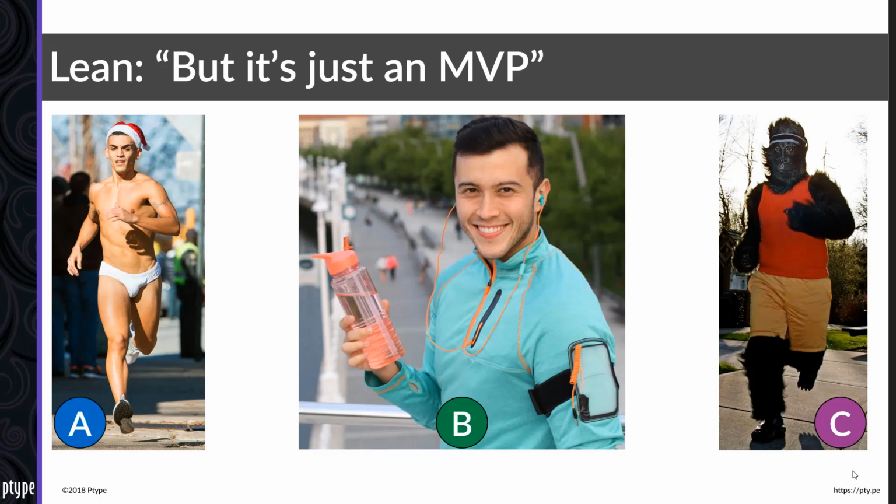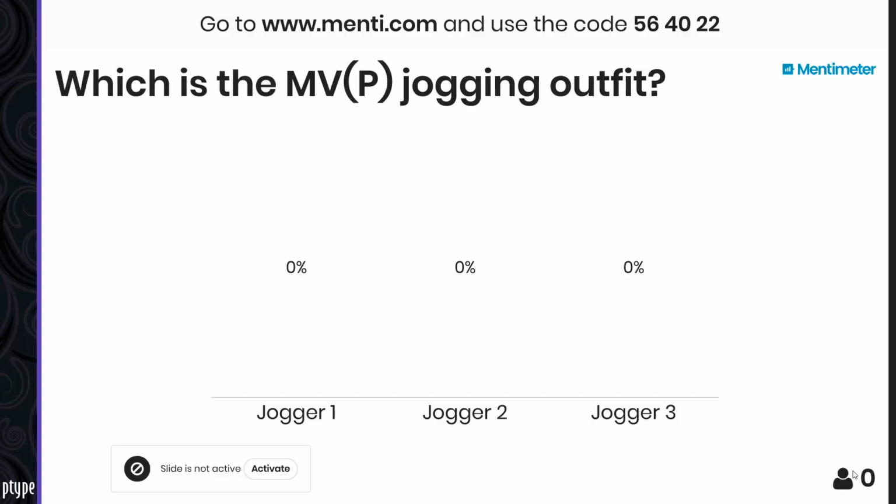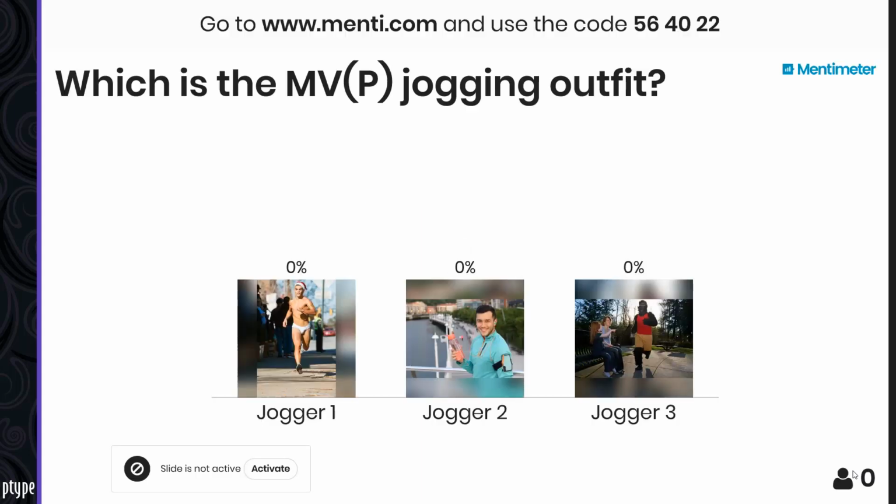Now, normally when I do this live, I ask you to get your phones out and vote on which do you think is the minimum viable jogging outfit. But of course, you're watching this on a video. I'm not doing this live, so we can't vote right now. But let's just continue. So everybody wants to wave the lean flag, but UX knows we have to find balance.